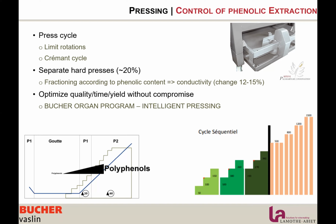Knowing all these parameters and measuring the flow in real time, the Organ program will try to have as much juice as possible at the lower pressure, so optimize the volume and the yield of qualitative juice, and try to reduce as much as possible rotation and crumbling, considering the time and the dryness of the pomace desired.